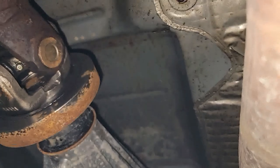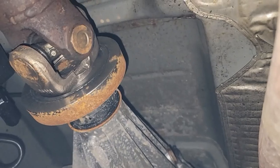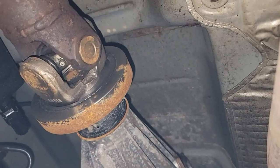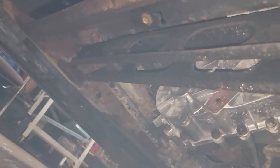And right inside there, right at the end, there's a seal and a little bushing that everything rides against, and that's what was worn out. And you can still see signs of the fluid that was spraying everywhere, which probably helped coat the underneath of this thing.